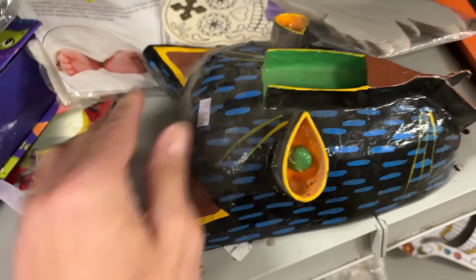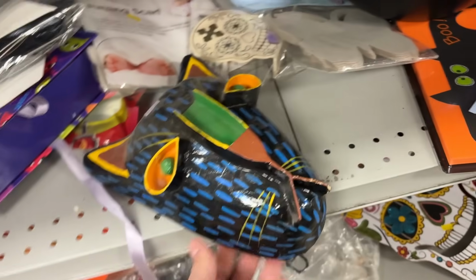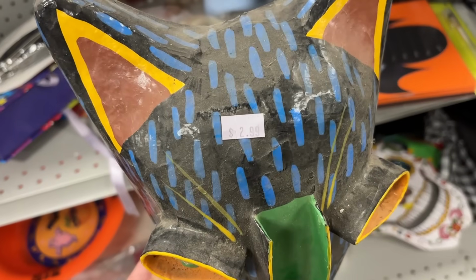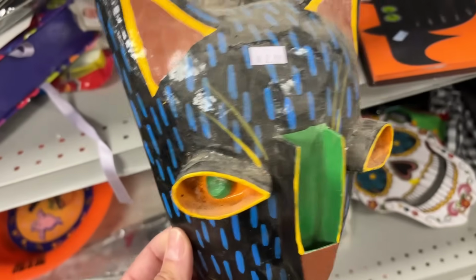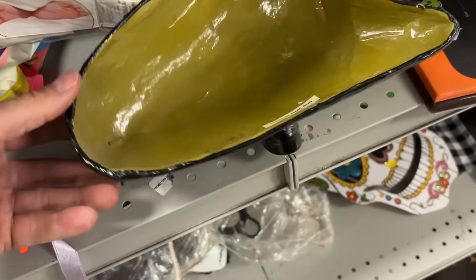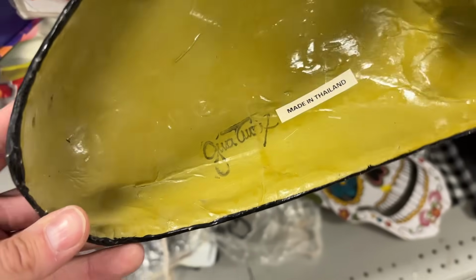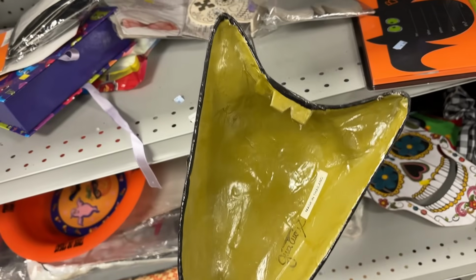All right, next was an interesting find. I'm going to pick it up because it's only $3. This is a paper mache mask by an artist named Gina Truex. I don't know how you pronounce it. I couldn't find any information on her on the internet, but her masks are everywhere. They're on eBay, they're on Etsy. I've seen them in other marketplaces.